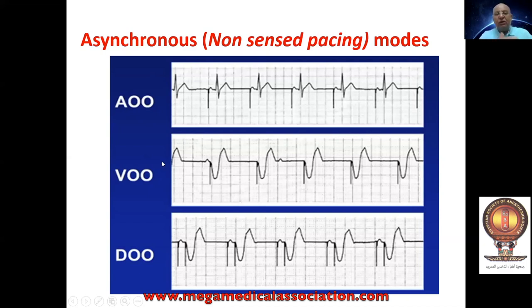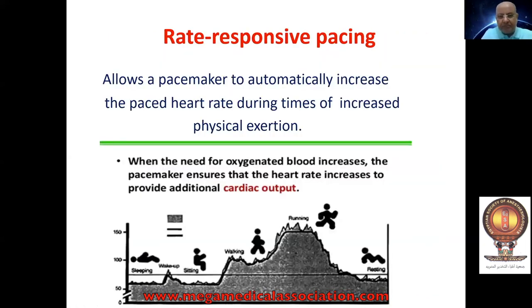So when you find AOO, VOO, it means a non-sensed pacing. Keep it in mind because it is very important later on, asynchronous modes of pacemaker.